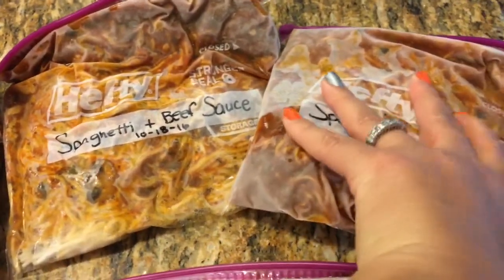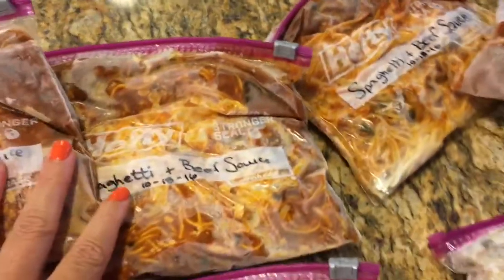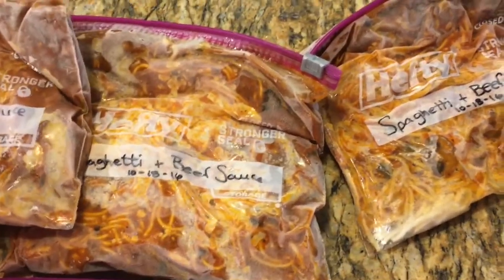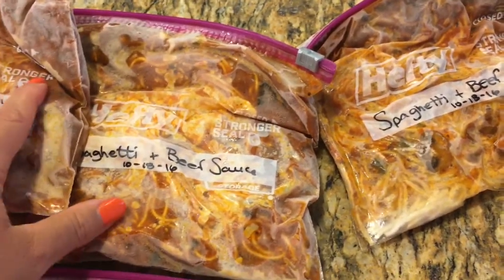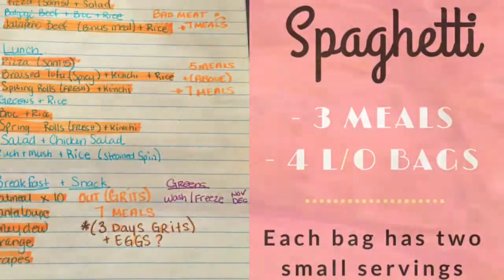But I just kind of wanted to show that I still had plenty of spaghetti left over. And this is well past my leftover meal that I had, and I'll show you that in just a second. I said I was only gonna have 1 leftover. We ended up having like 3 or 4. So that's for the spaghetti: 3 meals, 4 leftover bags, and each bag having 2 small servings.